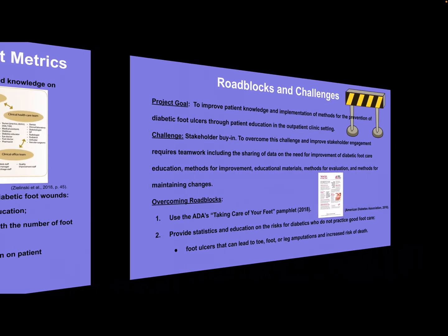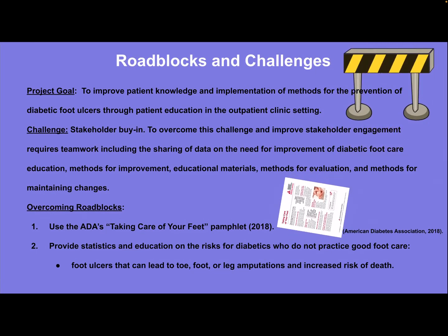Roadblocks and challenges. The goal of this project is to improve patient knowledge and implementation of methods for the prevention of diabetic foot ulcers through patient education in the outpatient setting. Stakeholder buy-in will be a challenge for this program. To overcome this challenge and improve stakeholder engagement requires teamwork, including the sharing of data on the need for improvement of diabetic foot care education, methods for improvement, educational materials, methods for evaluation, and methods for maintaining changes.